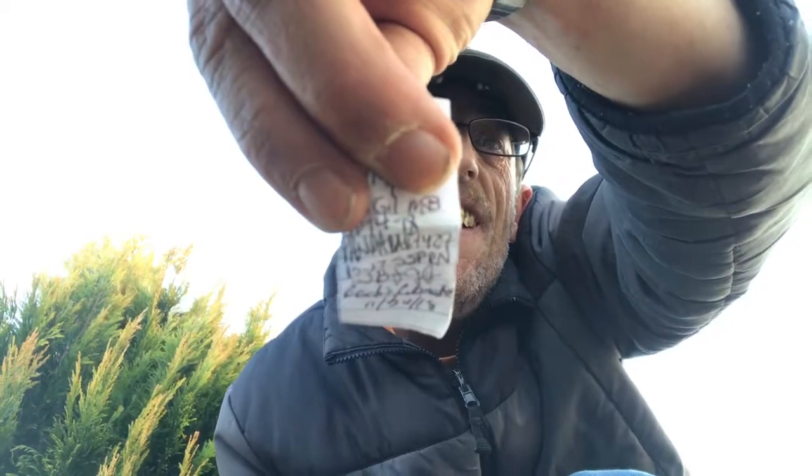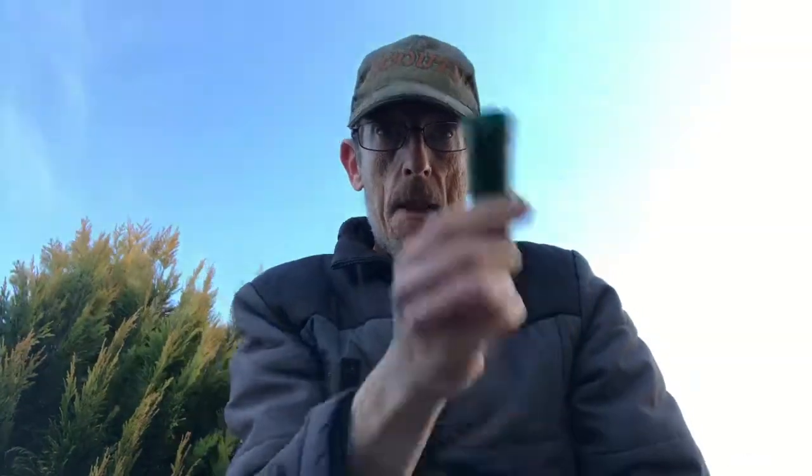Well, I left my stamp in the truck, so I have to break out the handy dandy pen. There we go. Signed by the Cache Cub Master. So, we're going to return this, put this away and then go find another one.